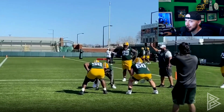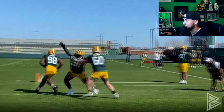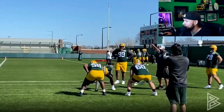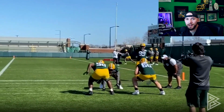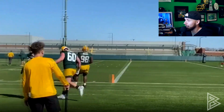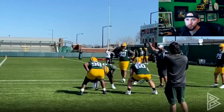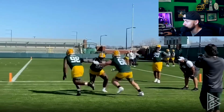I liked him a lot coming out of Georgia. The only gripe I had was a little bit of a character concern and him being 24 years old. But as for the Packers being kind of a win now team, it's kind of good to get a guy like this that can contribute, and I think he will contribute day one. Really excited to see him play next to Kenny Clark. Super, super excited. So that does it for all the clips I have of day 2 of rookie minicamp.